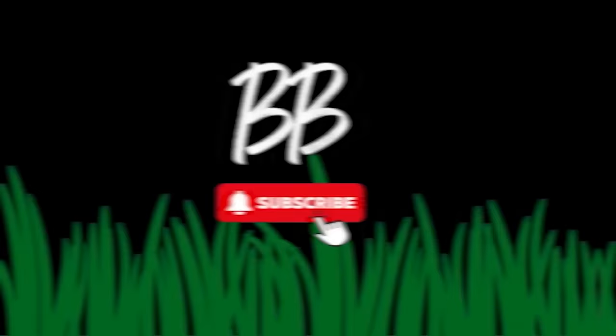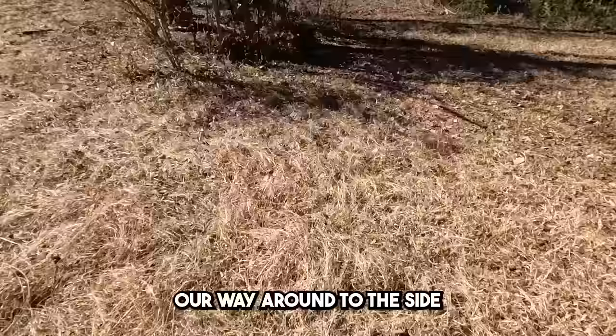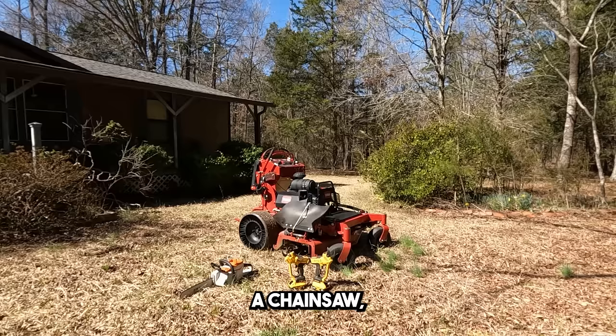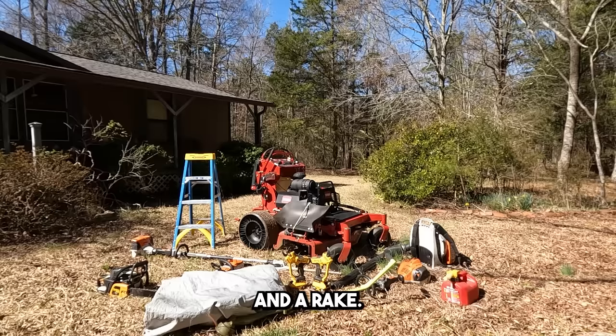So we will begin by tackling the bushes in the front and then work our way around to the side and to the back, ending with the dog kennel. Here are the tools we'll need for the job: a mower, pruners, a chainsaw, okay, two chainsaws, a weed eater, hedge trimmer, a blower, ladder, some gasoline, and a rake. I said a rake. Thank you. Let's go.